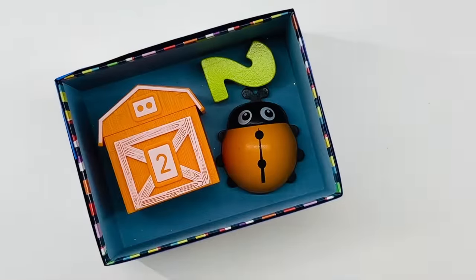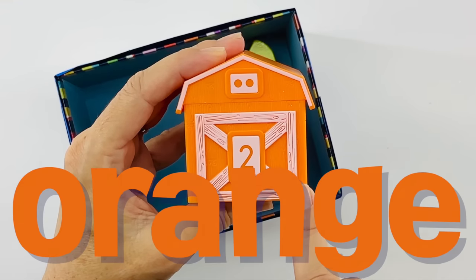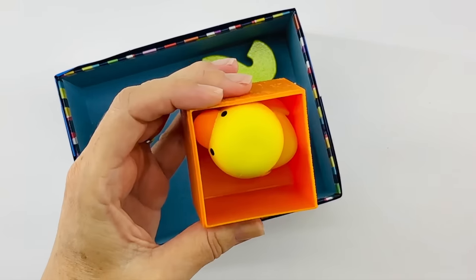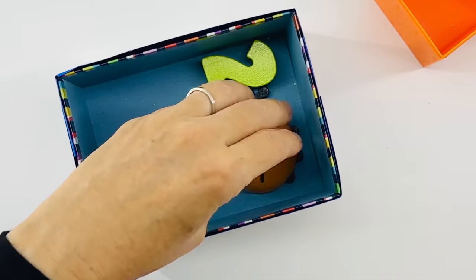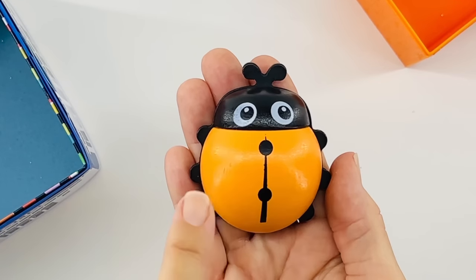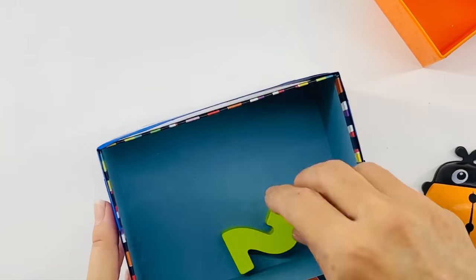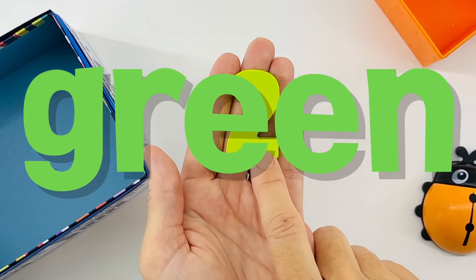What's inside? Wow, look at all of these items that have to do with the number 2. This is an orange barn. That's the number 2. And those are 1, 2 dots. It's another surprise inside. A yellow duck. Quack, quack, quack. And look, it's another ladybug. Let's count the dots. 1, 2. And the ladybug is orange, just like the barn. You were right. That's the number 2. And last in here, we have a green number 2. That's green, and that's the number 2.